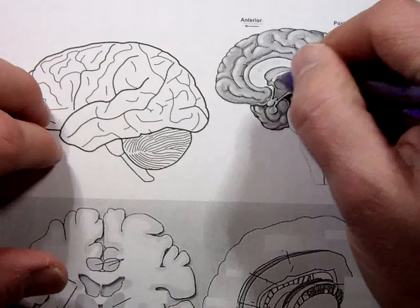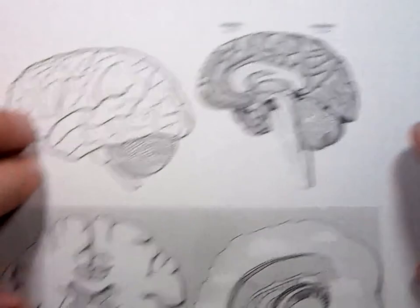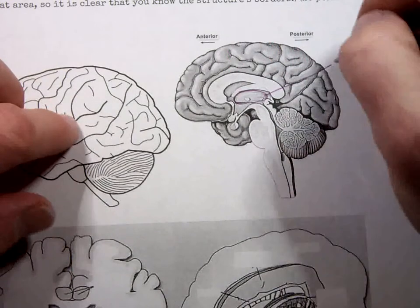The thalamus is this egg shape right in here. And you're like, okay, well, that makes sense. Well, let me show you a couple more angles so you can appreciate some things about the thalamus.